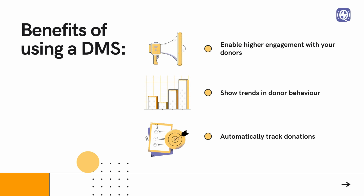You can also automate emails for receipts and invoices, as well as outreach emails that you need to send out after any specific processes using a DMS.